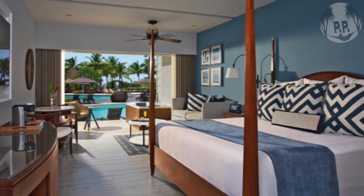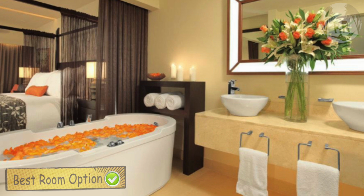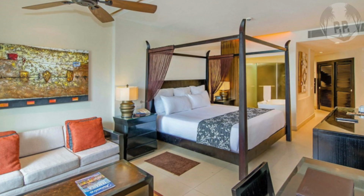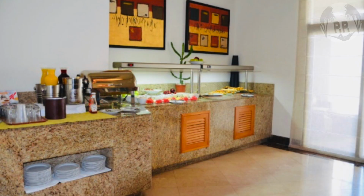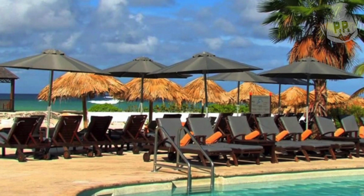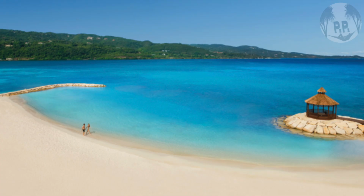But as I said earlier, the best room options are their preferred club Junior Swim-Out rooms, which give you direct access to an exclusive pool, which I think is the nicest one at the resort, as well as a whirlpool tub on your balcony. And you'll also get some extras like more snacks in your rooms and access to their club lounge and exclusive pool and section of the beach.